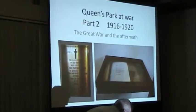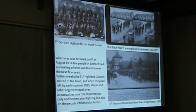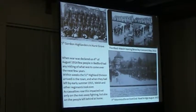I'm just going to go on to the start of the First World War. I'm sure a lot of you have heard that Bedford was invaded by the Scots. Within a couple of weeks of the First World War being declared on the 4th of August, 60 or 70 trainloads of Scots arrived in Bedford, around about 17,000 of them in total, which meant that the population of Bedford increased by about 50%, because there were only about 30,000 living in the town at the time. There were probably over 20,000 in total, but firstly about 15 to 17,000 arrived all in one go.